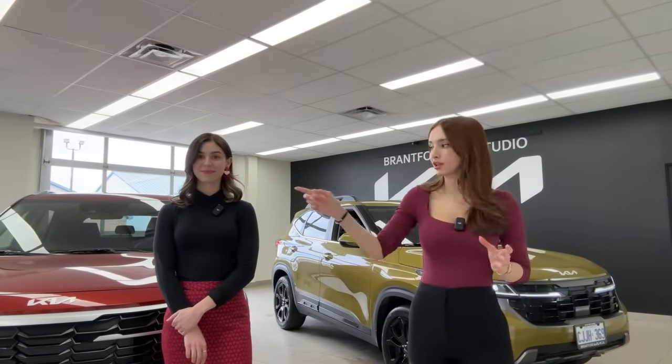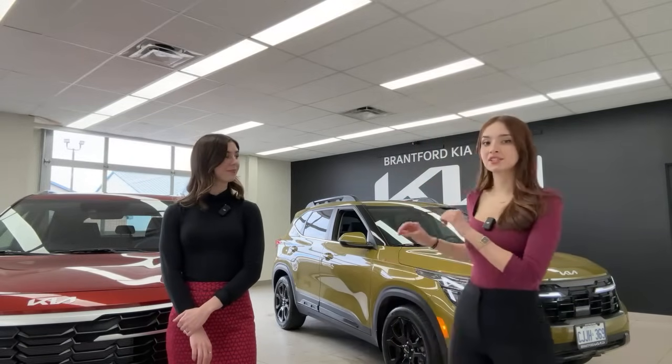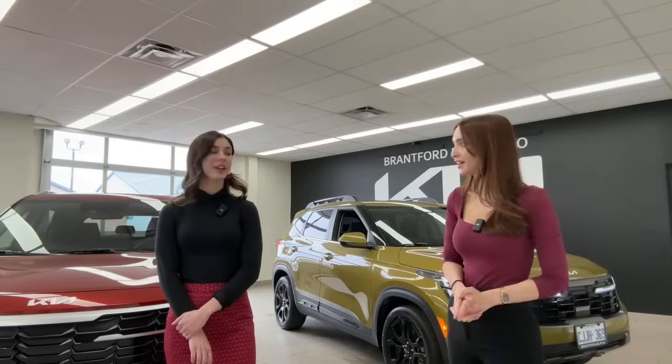Now in today's video, like I said, we're gonna talk about the base trim. So the lunar orange one we have is the LX all-wheel drive, which is our entry trim here in Canada, which already comes with all-wheel drive. We also have the X line, so this is the fully loaded, best equipped option. And if you stay tuned till the end of today's video, we're going to talk about what we truly think is the best Seltos for your money.